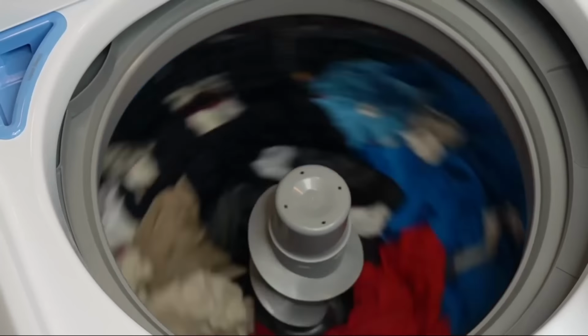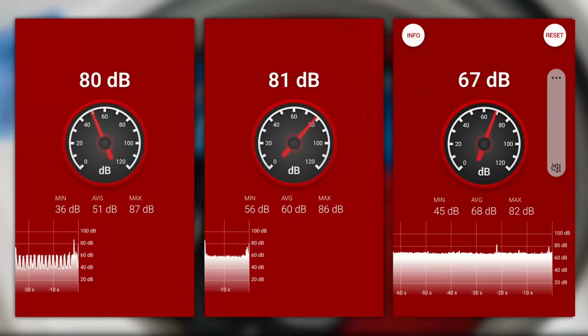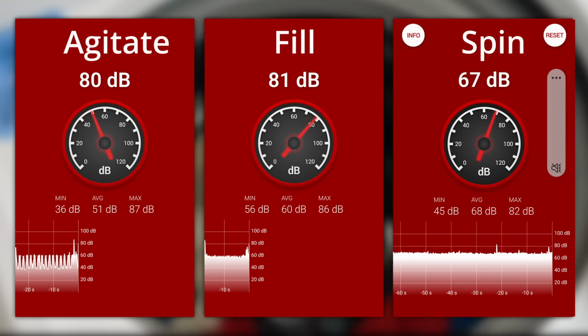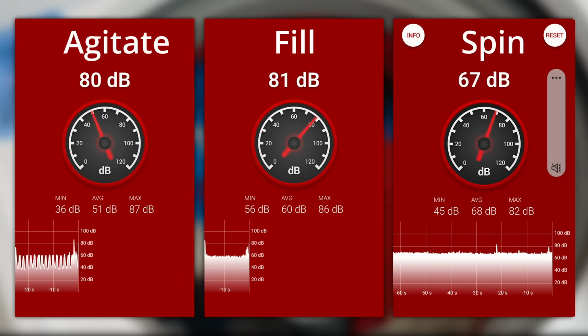I would also note that the unit's pretty quiet. In our test, we found the following information. The agitate averaged about 51 decibels, with a peak at about 75 to 80. The water fill was around 60 decibels, and the spin was 69 decibels, which for the most part would be considered kind of quiet.